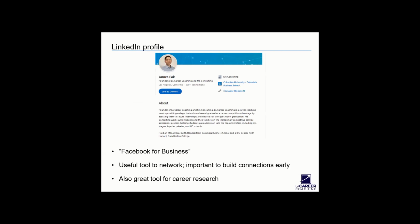Now I'd like to cover some LinkedIn basics. And for those of you who are unaware of LinkedIn, think of it as Facebook for business. It is a very useful tool to network professionally. And just as an aside, networking is very important. It's something that I learned a little bit late in my career. So the earlier you understand and appreciate the importance of networking and just building connections, the better off you will be with regards to your career.